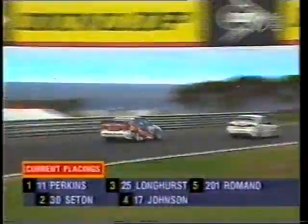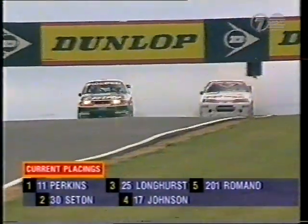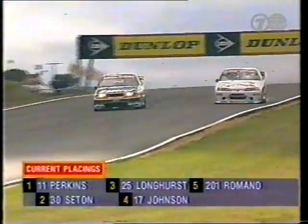Coming around to get the last lap board. Can Glenn Seaton pull it out of the box here on the last lap? These two still cutting times, 1:37.3, just locked together, 100th of a second apart. They've opened the gap up 6 seconds over Longhurst and Johnson back in 3rd and 4th, and Romano, a great run from the youngster in the pack leader Falcon.